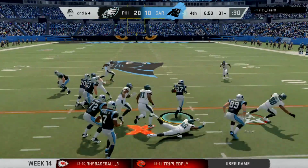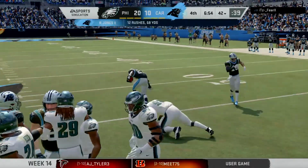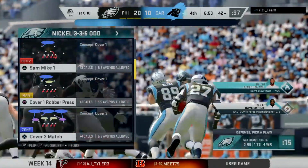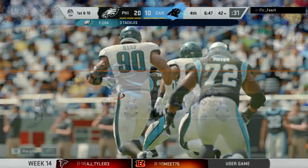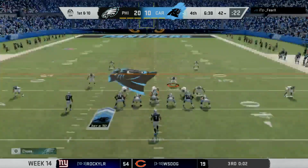Again, it's Jones. And they get him down, but not before he takes it across the 40-yard line. 11 yards and a Panther first down. After the run by Jones, here's 1st and 10.